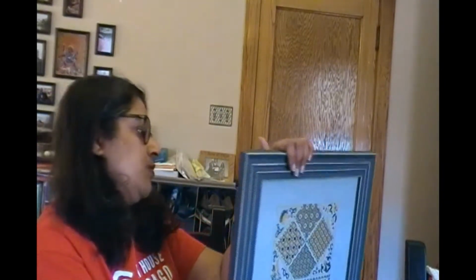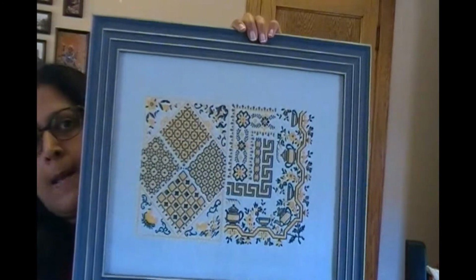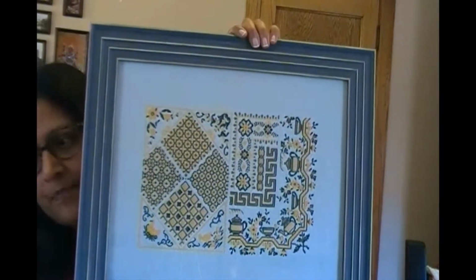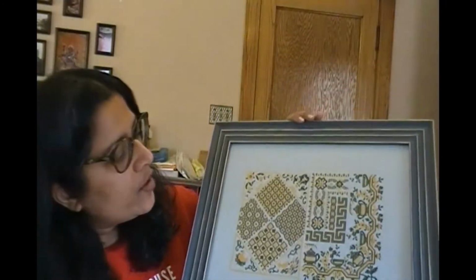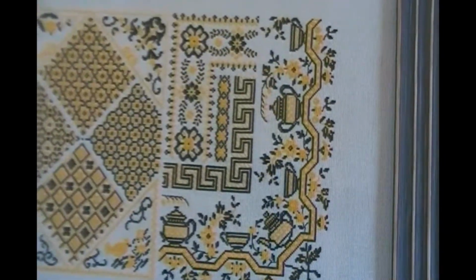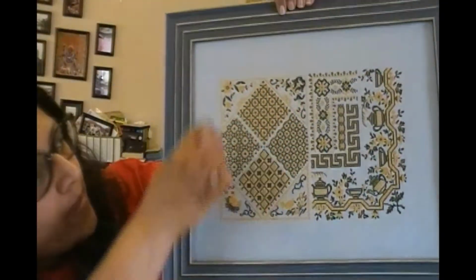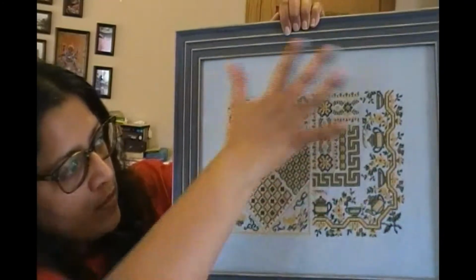So here's the last thing I worked on, and I'll show it to you here. This was from 2 years ago. It looks like this, and it's old Maison Sajou patterns. I'll hold it up a little closer so you can see better. It's actually 2 Maison Sajou patterns put side by side. This was one pattern, and then I just picked another rectangular pattern.